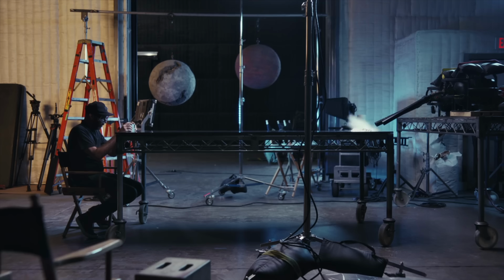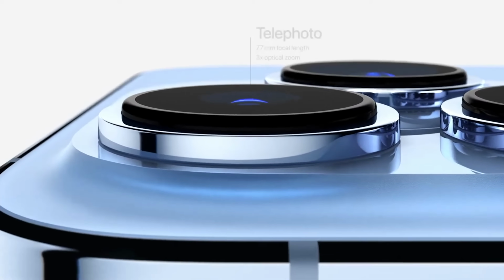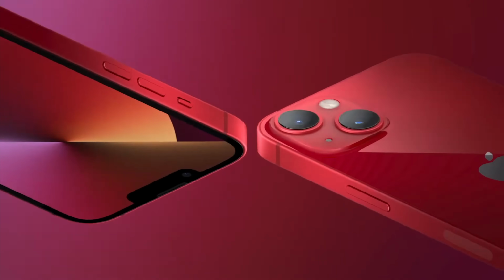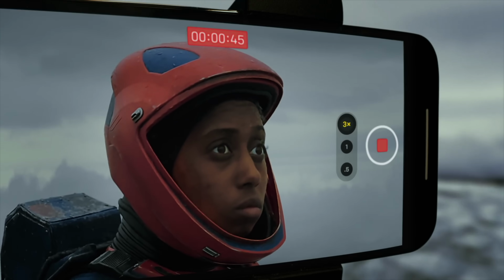Now, of course, there's a very good reason for the larger bumps, bringing us into mistake number 9, which is thinking that the camera quality differences aren't that large. First of all, the iPhone 13 Pro comes with an extra telephoto lens that now has 3x optical zoom compared to no telephoto lens at all on the regular 13 models. So zoom shots and videos on the 13 Pro are gonna be much better.